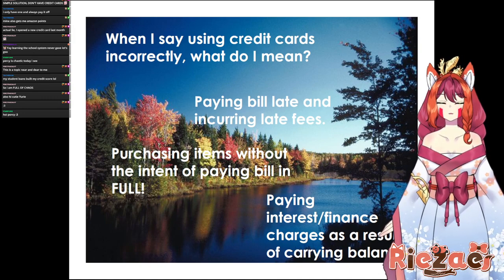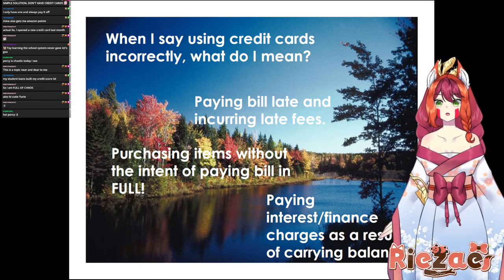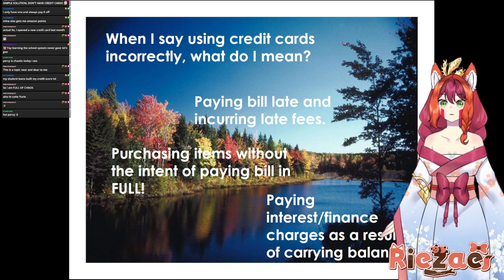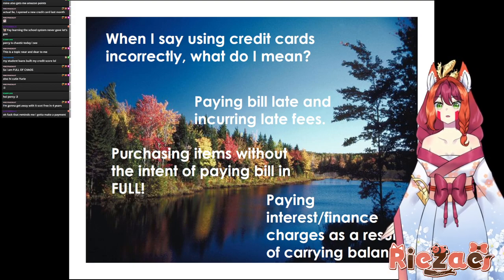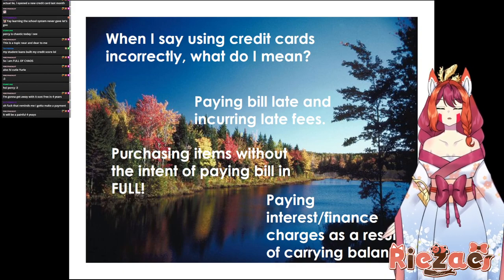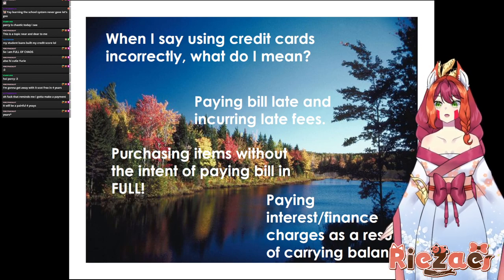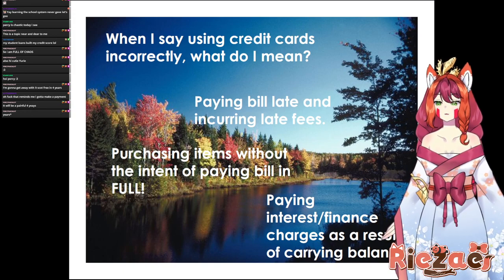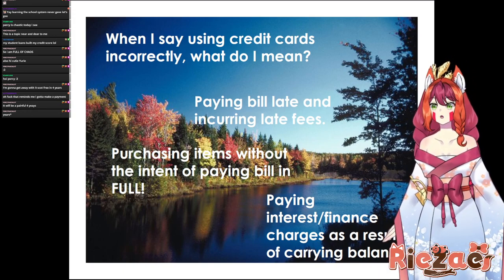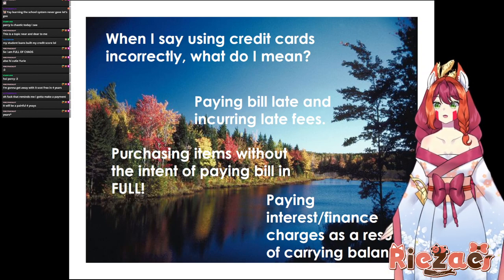And paying interest and finance charges as a result of carrying a balance. Interest is fun, and same as those finance charges. We'll get into those in a second. If you can, and I realize with the economy and the way my generation is, it can be difficult, but if you can, try to only spend on your credit card what you know you can pay in full at the end of the month.